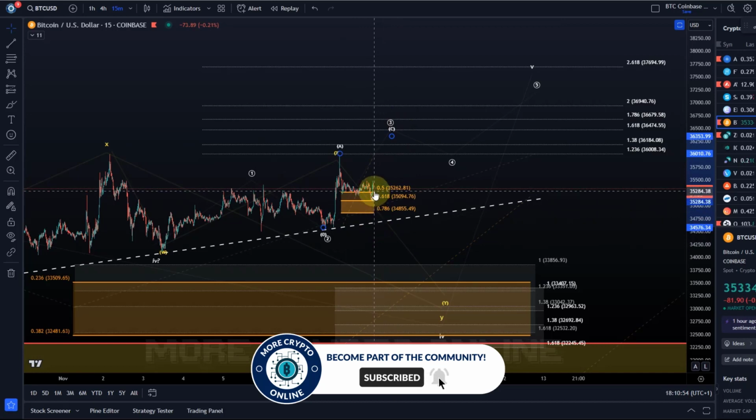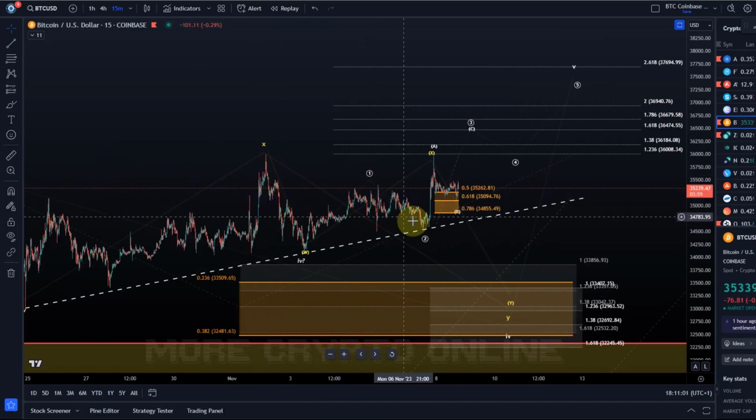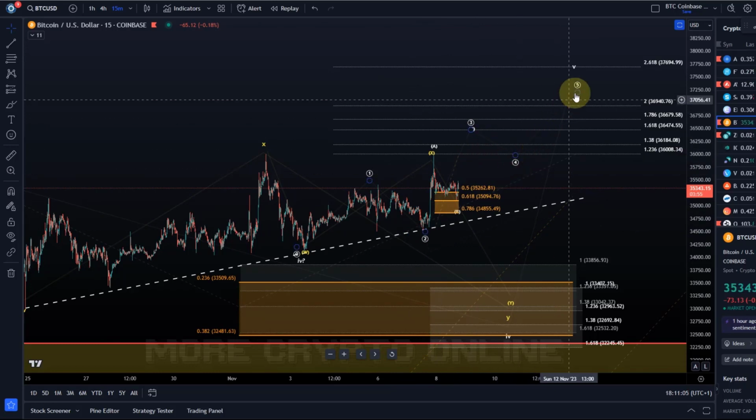On the other hand, we need to be aware that B waves can be very long. They can sometimes go into their sort of extremes, okay? So again, to keep it very simple, as long as yesterday's low is holding, this is one valid pathway that can be followed, that can be traded.